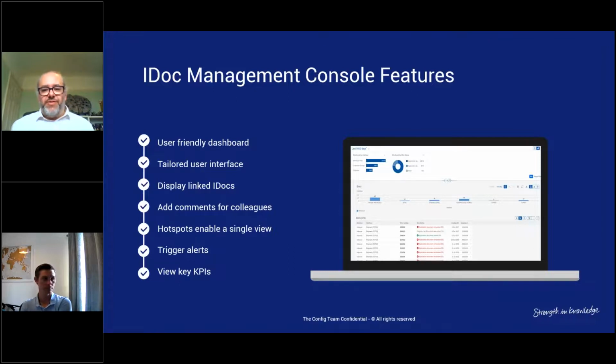And the hotspots as well, if you've got new users quite new to SAP, not having to remember all the transactions, just clicking through and doing their investigations as quick as possible is really going to save time. I haven't covered it yet, we will cover it in a minute, but we can trigger alerts as well if IDocs reach certain levels. And we've got KPIs shown in the GUI there and the advanced KPIs we're looking at through the analytics.